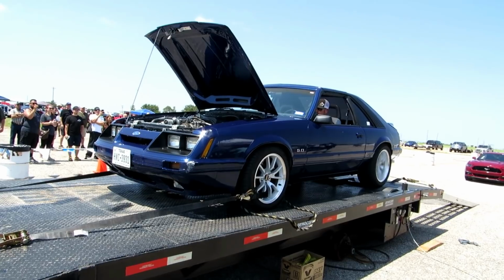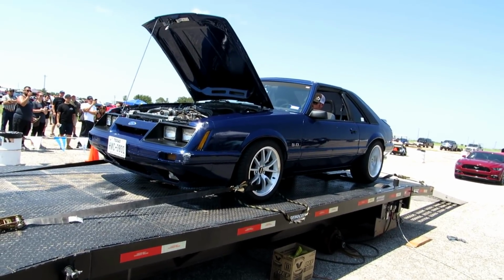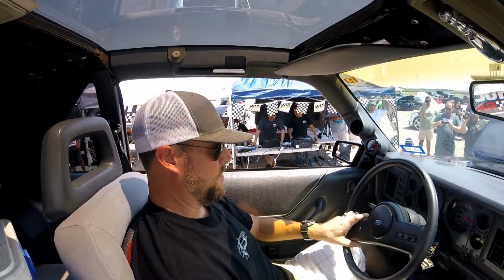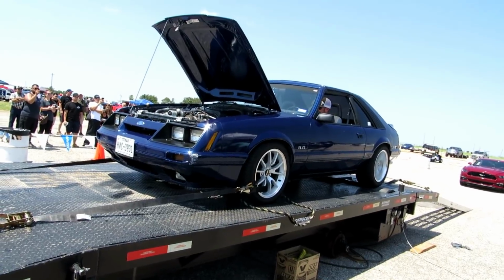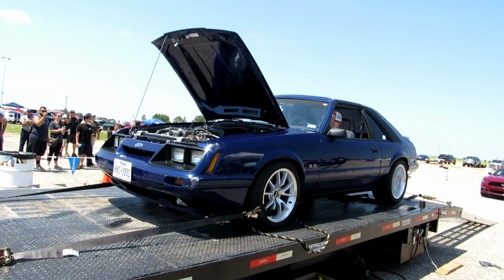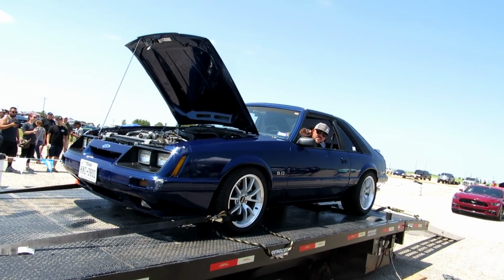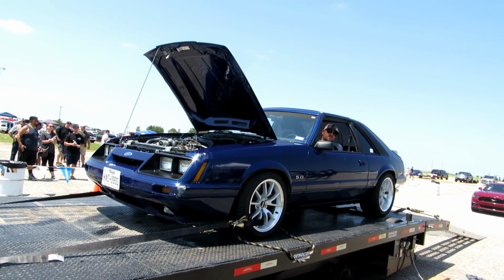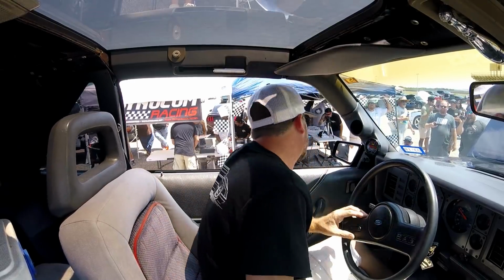Go! Hell yeah. Go! Hell yeah. 310. Wrap it out a little bit more, a little bit past red line. Hell yeah. You owe me 310, $10. That was 6,000 RPM.